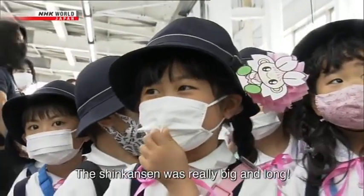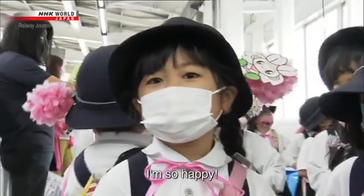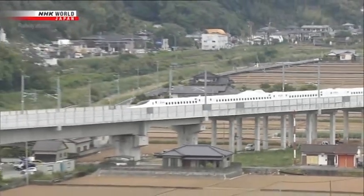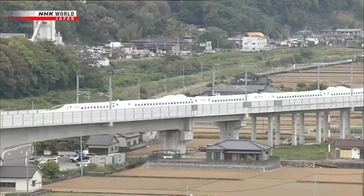Trials will continue until June 16th. During this period, the Shinkansen will be tested to run at a maximum speed of 260 kilometers per hour.